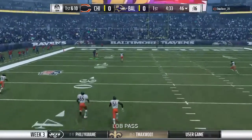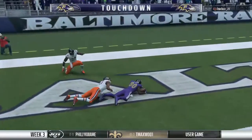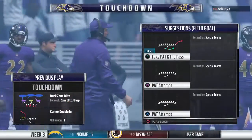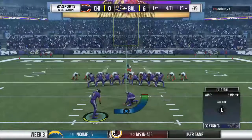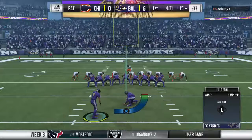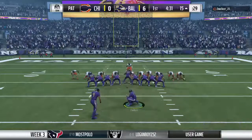Oh, he's going to air it out right away. And this is caught. Touchdown, Baltimore. Philip Dorsett, his 3rd touchdown now on the year. And the Ravens have taken the early lead. And Charles, the defender, was there. He just didn't get it.